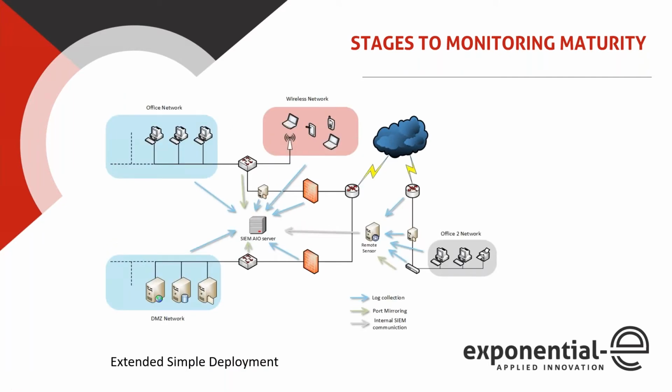And again, when we start looking at remote offices, we are able to put out remote sensors that can then talk back to the main sensor that we would put into a head office environment, and allow us to show a clear picture to the customer of all of those devices.